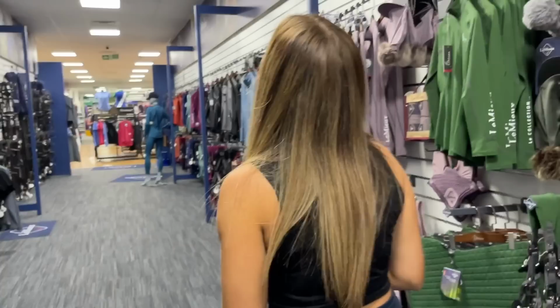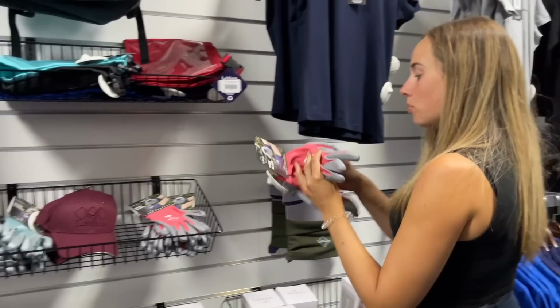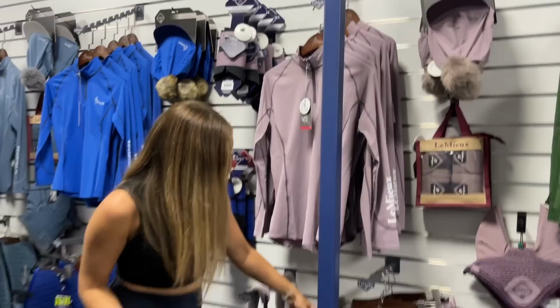Oh, can you remember, was it you who got these gloves and they were really cheap? Yeah. I can't believe how cheap they were. They were like £7 when I got them. They were so good. But they were the winter thermal ones. I really like the mask. That colour really suits you. Not for right now though.